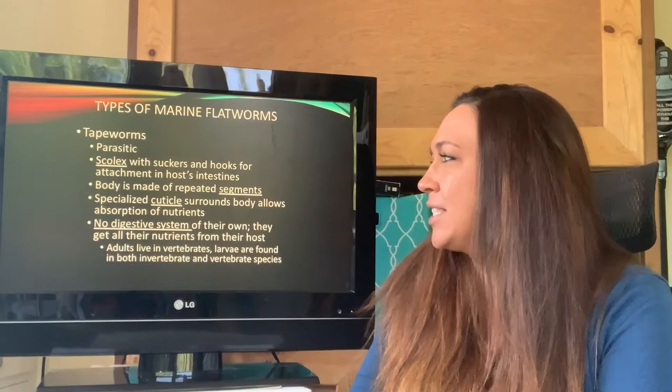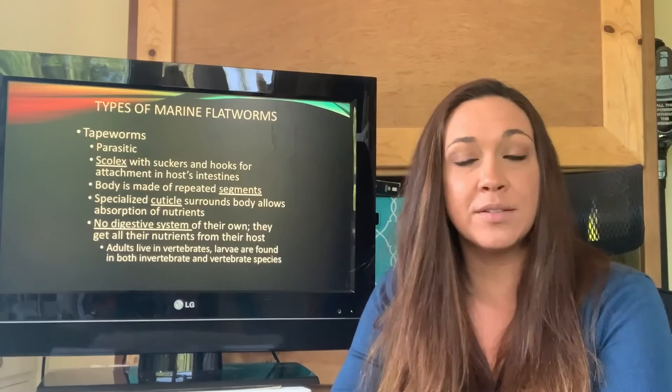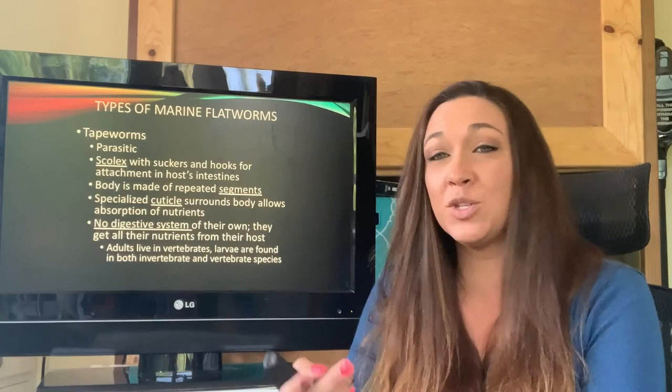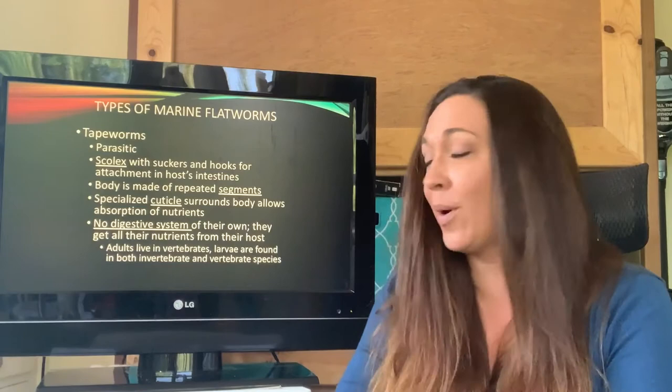Let's see. They do have a cuticle around their body. This allows them to naturally absorb nutrients and whatever else they might need just through their skin. Now, this is really unique of certain phyla, and therefore allows them to live in areas that you might not be able to survive elsewhere, because you might not be able to feed yourself, but they can just do simple diffusion and actually get these nutrients inside their body, which is crazy.